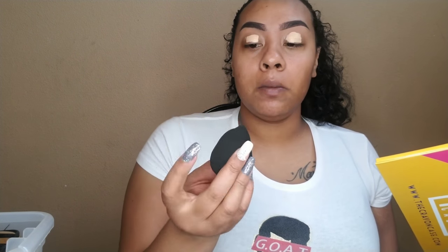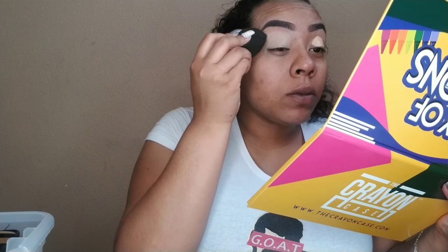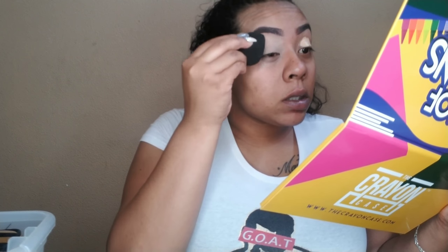Now I have got this beauty blender from them, so I'm just gonna use it to blend out the concealer. Now I didn't soak it because I just didn't feel like it. I'm being lazy today, guys. But I sprayed some MAC Fix Plus spray on it. So it is damp. It's not completely damp like how you would if you had wet it. But it'll do.